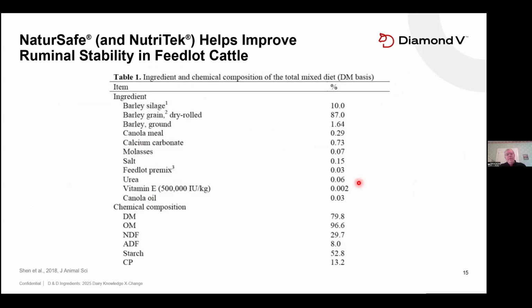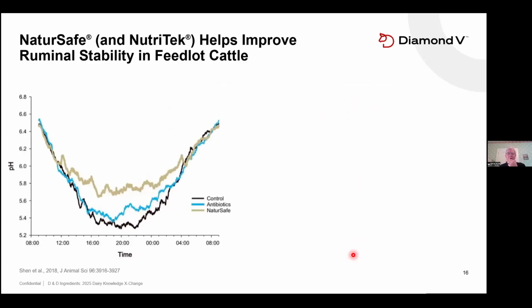Well, we wanted to dig into that further. This was a research study in Western Canada with beef feedlot animals, and it's going to be done in a Latin square, so every animal is going to go through this same treatment. Because it's a feedlot in Western Canada, that means barley. We have 10% barley silage and 87% barley grain. It's a feedlot diet, still about 30% NDF, but it's 53% starch. And it's barley again, so it's more rapidly available ruminal starch. It's going to be a challenge for these animals ruminally, but this is a more typical Western Canadian feedlot diet.